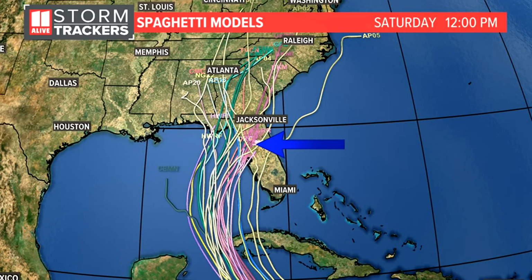So what you really need to take away from this is, if you're anywhere along the Gulf Coast of Florida, you need to be watching this very closely in the coming days, because whoever is in the path of that landfall, the impacts are going to be significant. There will be big destruction, but we don't know exactly where that landfall is going to be. It is Saturday. Landfall may not be until Wednesday or even Thursday. Some of the models have it slowing down a lot more.